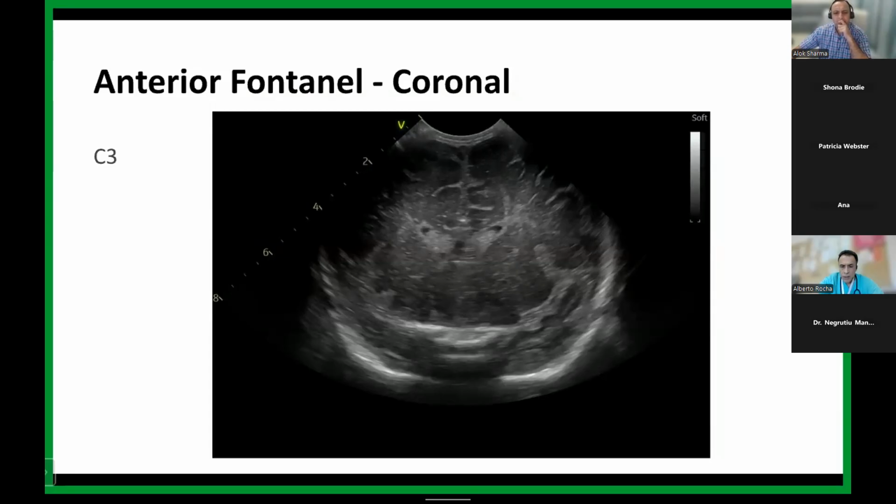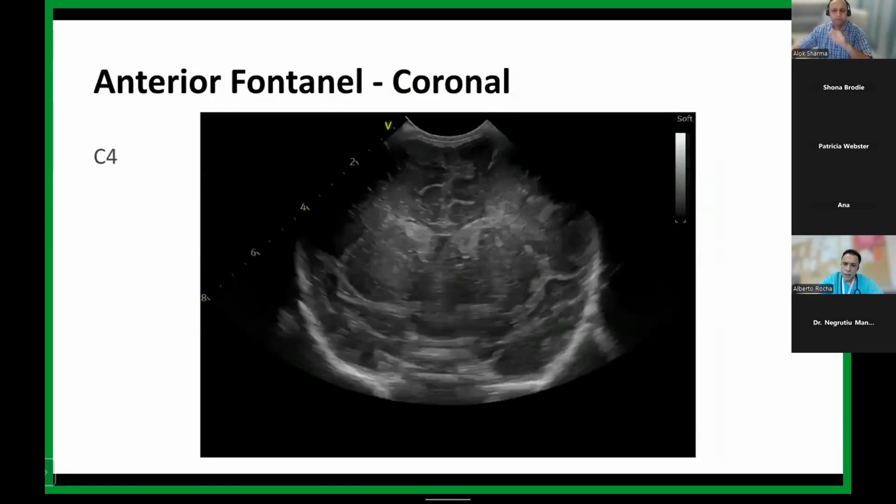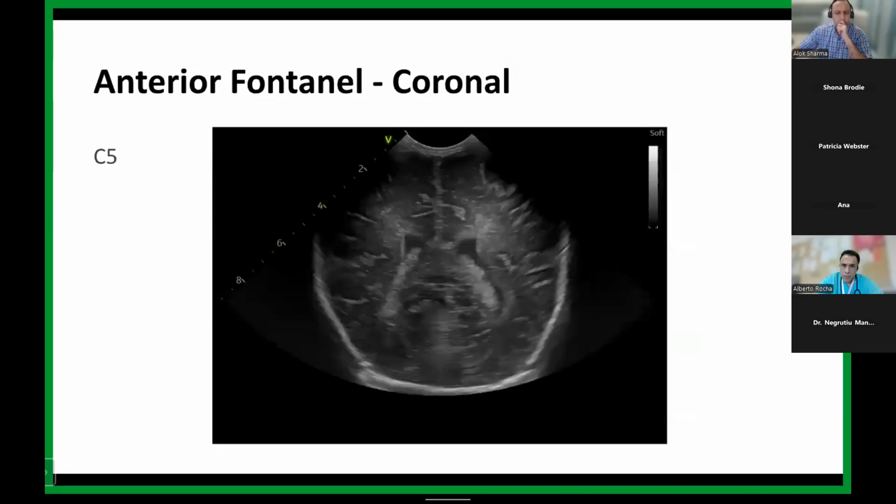So it seems like intraventricular hemorrhage here. Keep going back in the planes, we see that the blood is inside the ventricles, both ventricles. In this plane, we can see the choroid plexus. It seems maybe a little bulky on the left side.